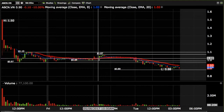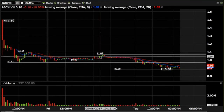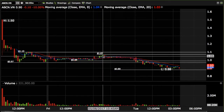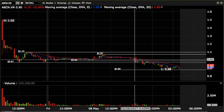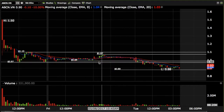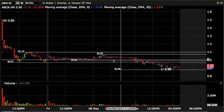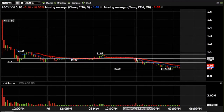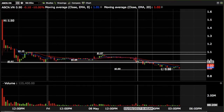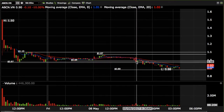Right around this area I was watching the 5-minute, saw it pop up, and took my position at $1.05. It went up to $1.07, and then it sold off for the end of the day and made a close down here at $1. So it was still keeping that higher low pattern, but couldn't manage to break higher the next day. We came up here and printed a high of $1.04 this morning, then came down and tested.